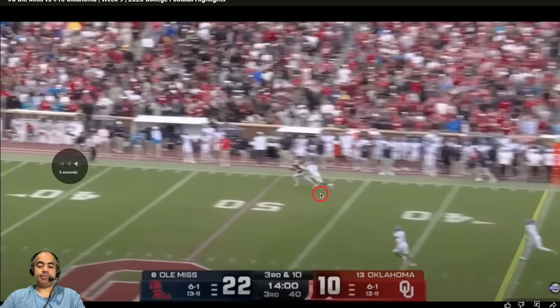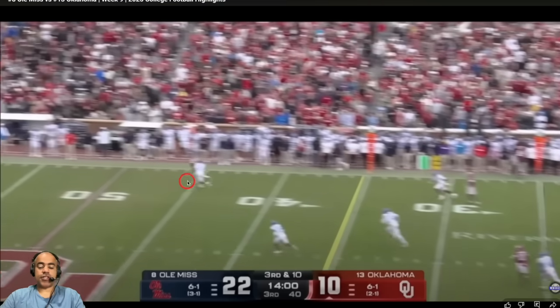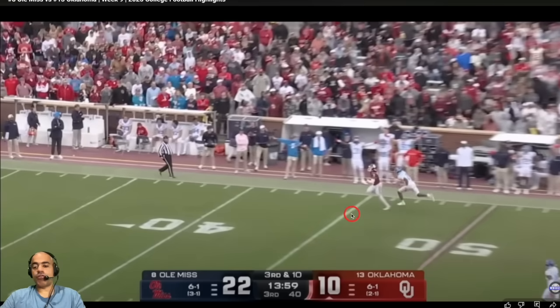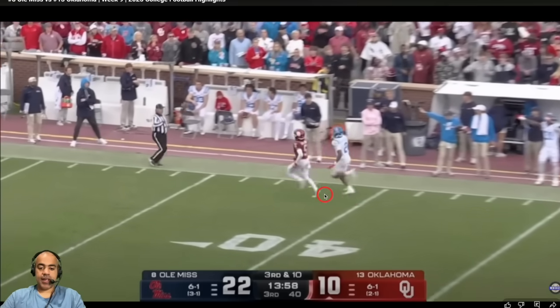It looks bad, but honestly, you could see that there is a little tugging, which does slow down the connection here. But it is an overthrow. You would like to see that completed. I don't think Sategna is ever catching that anyway. And now you have to punt.